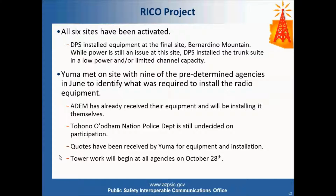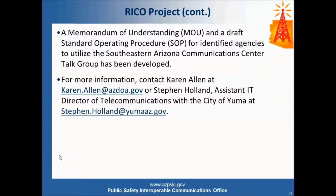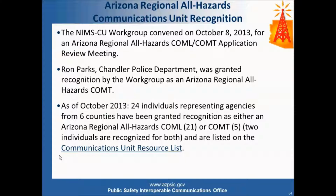But Yuma has scheduled all the different agencies, several county agencies, several local agencies, like Santa Cruz, Nogales, Cochise, to all be able to talk together to each other, dispatch to dispatch, not road units. And so they're going to send people out to do towers on October 28th, and once that's done, they'll start doing console integration. We did create a SOP. We worked with the different agencies on this when we very first started the project, just kind of guiding them how this channel will work. And once we get that equipment in and up and functional, and they understand a little bit more about what their options are, we'll finalize that and hand it off to them.